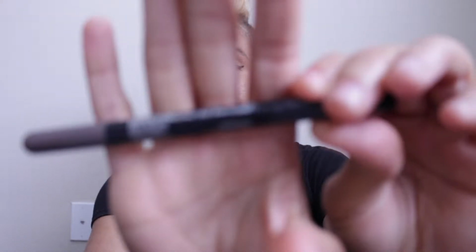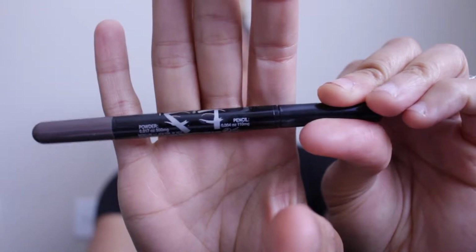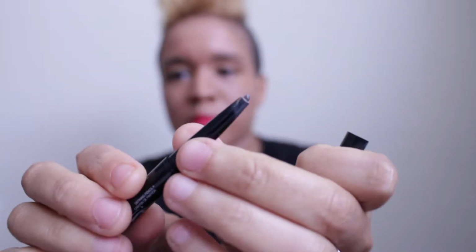What else? I picked this up maybe a couple of weeks ago. It is the Maybelline Define Brow. It's a retractable pencil. I like this. It's what I'm wearing today. It's when I want to do those looks where I just want to do a very natural brow and whatnot. So I really, really do love this.